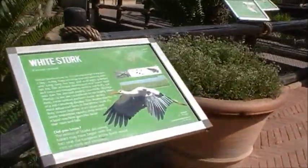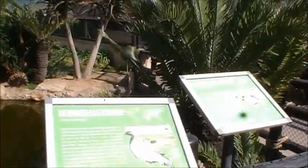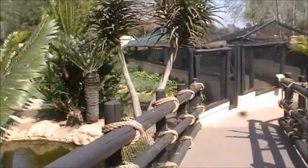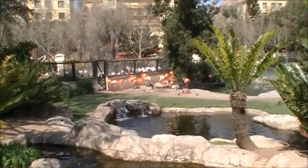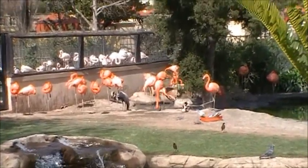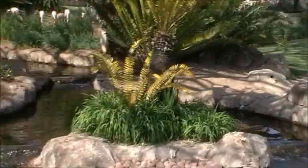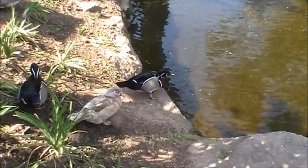Hey, we got a white stork. Where is she? Oh, there's some flamingos. Good. Let's go this side for you guys. There we go. Let me zoom in for you guys. Hey, little duckies!